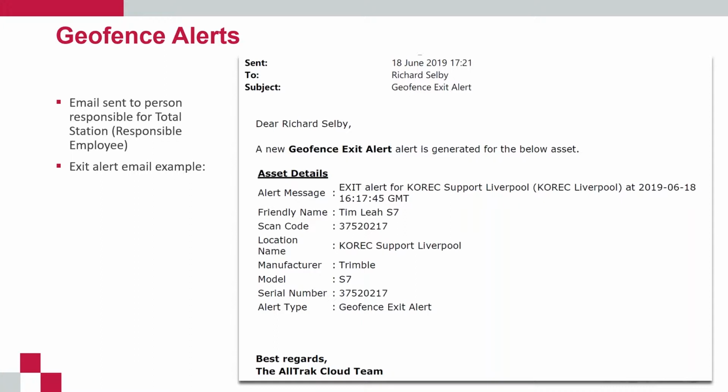So, geofences are a good idea to set up. They're not mandatory, but they do help manage general tracking of your total station assets. So, geofences, as Ian has just said, are attached to a location. They're not attached to specific total stations. So any total station that you have tracked within the service is going to generate an alert when it crosses into or out of any of the locations.